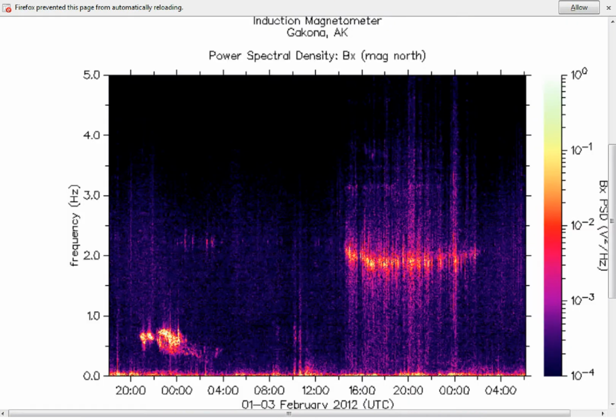And if you go over to the HARP induction magnetometer, you can see that while the earthquake does not seem to register unless this little dot counts, the magnetometer in Alaska starts getting active right after that earthquake, within like an hour and a half, something like that, and it drops in frequency.